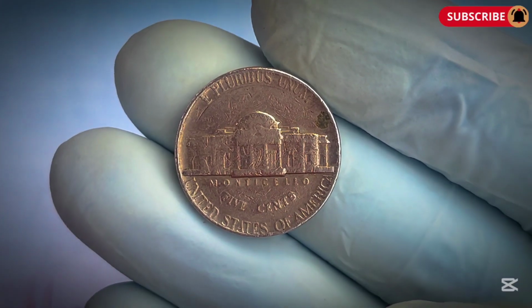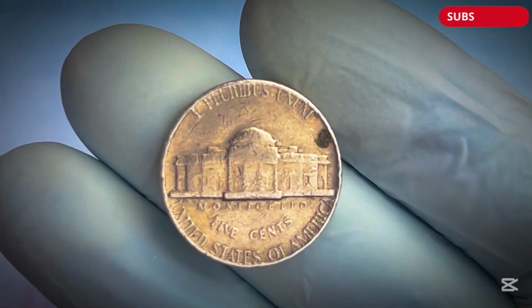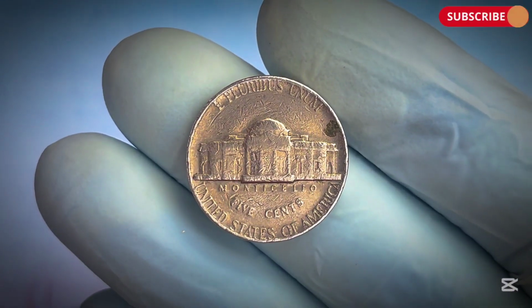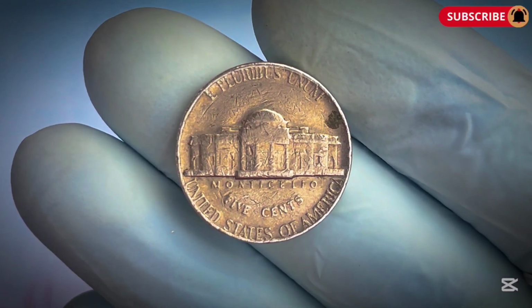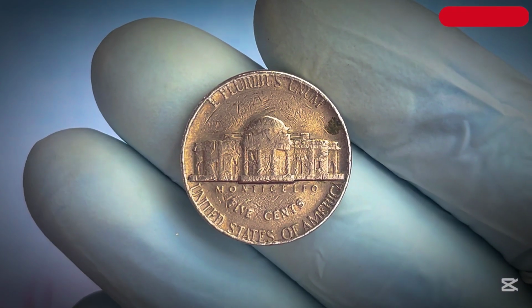There are also stories of confusion and controversy. Some collectors have misidentified particularly well-struck 1976 nickels as these proof errors, leading to disputes and disappointment. Authentication by major grading services became crucial to establishing the legitimacy of these coins.